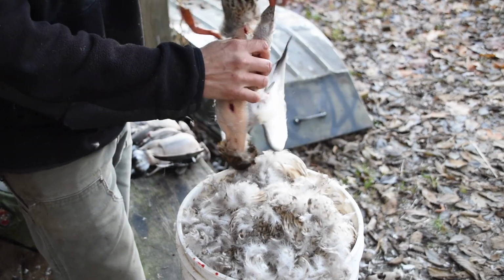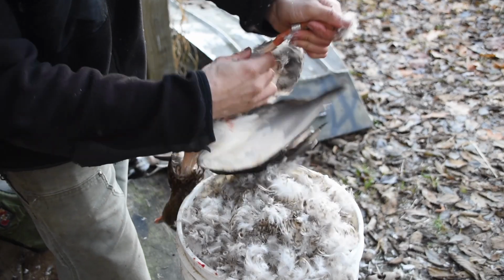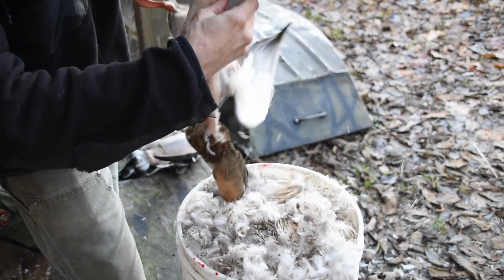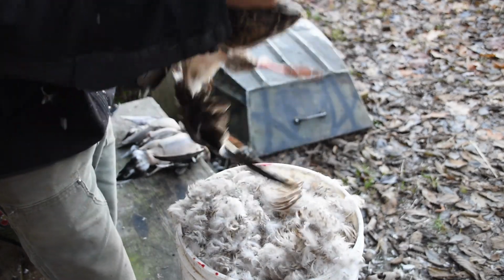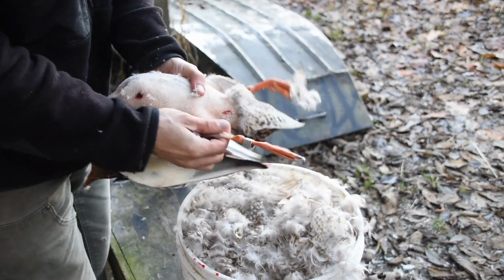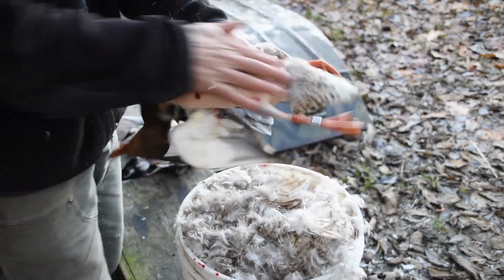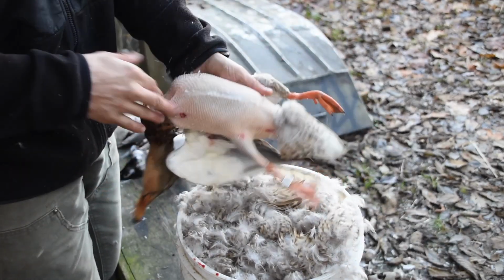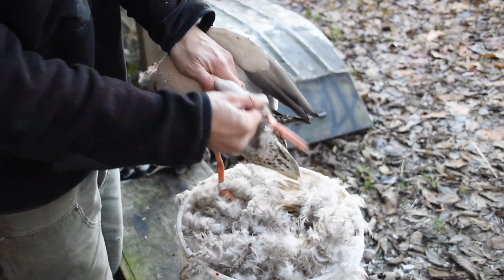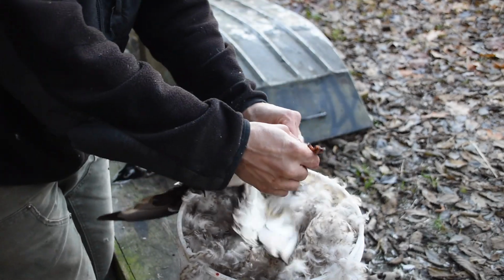Wow, this is a really good duck. Now the legs, just gotta take your thumb and rub right up around the joint, all those little down feathers off. This part is really painful. I need to invest in an electric plucker. Look at that. Really nice. Get the other leg. Get those feathers off right there. Put that by the joint.